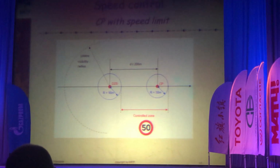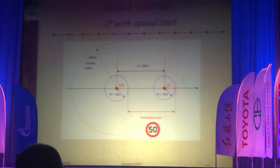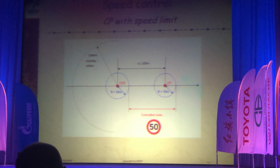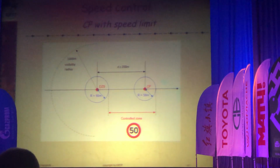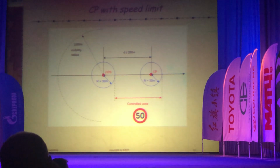All the CPs are protected with a DZ, which means you are inside of the speed control zone. So it's working exactly the same. When you are inside the speed control zone, you have to respect the speed. The only difference is that the speed control zone doesn't end at the beginning of the last waypoint here, but at the end.